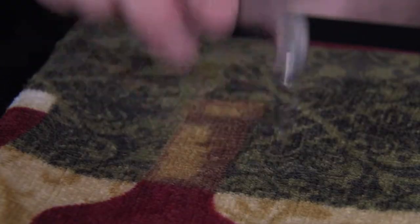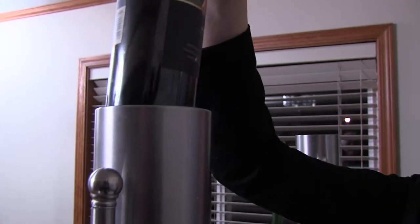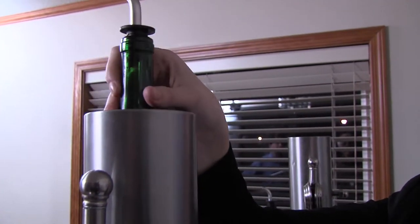Thanks, Richard. The Wine Versailles can accommodate all standard size wine bottles, and it adjusts for both length and width. To enjoy your first glass of wine with your new Wine Versailles, open your favorite bottle of wine, then take the wine pour that's included, put it inside, and then you'll put your wine bottle into the Wine Versailles. And secure it.